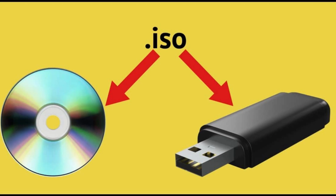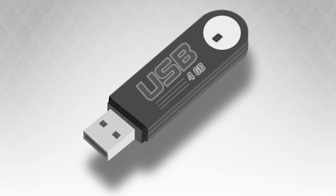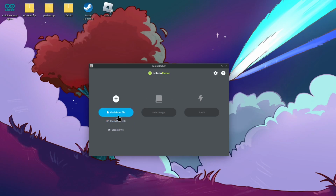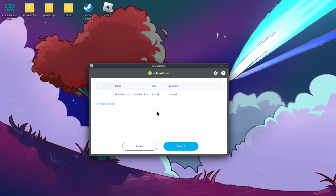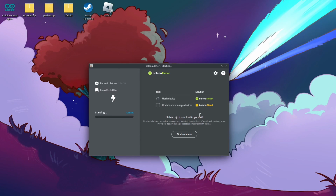Now, let's turn that ISO file into a bootable USB stick. You'll need a USB drive, 4 gigabytes or more, and a tool called Balena Etcher. Plug in your USB. In Etcher, select the Linux Mint ISO. Select your USB. Click Flash. That's it. Simple, clean, and works on all systems. Once done, you're ready to boot into Linux.